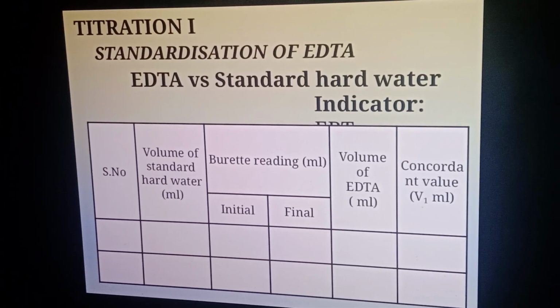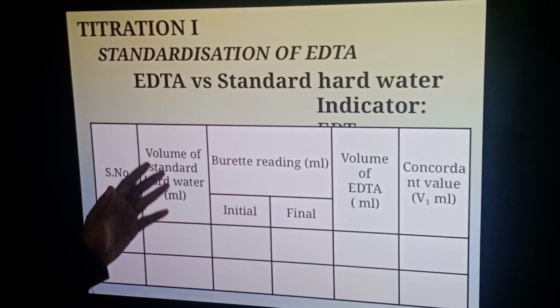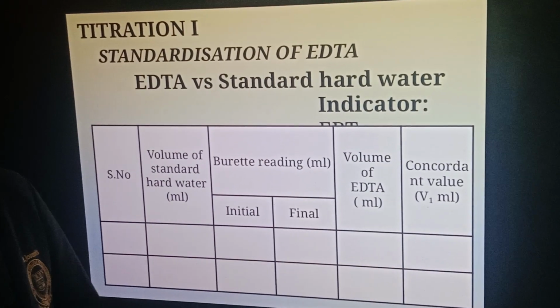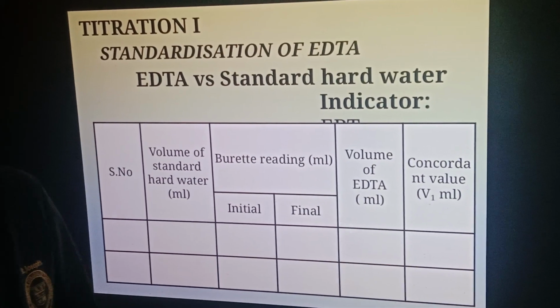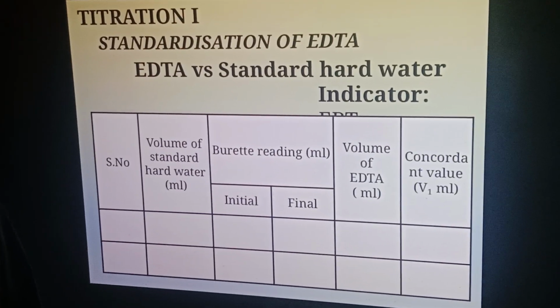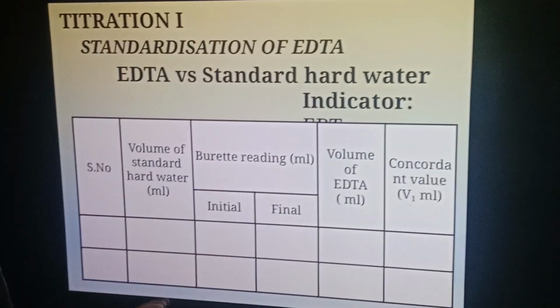Titration 1, standardization of EDTA. EDTA versus standard hard water. The indicator is EBT. This is the tabular column, and this table is used to write down your titration readings during the experiment. Let me explain each column.